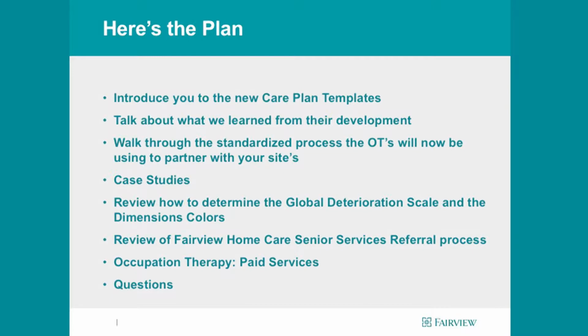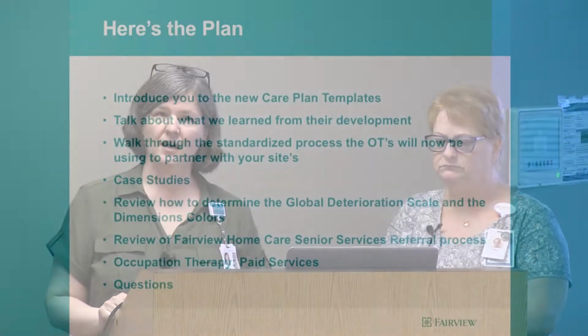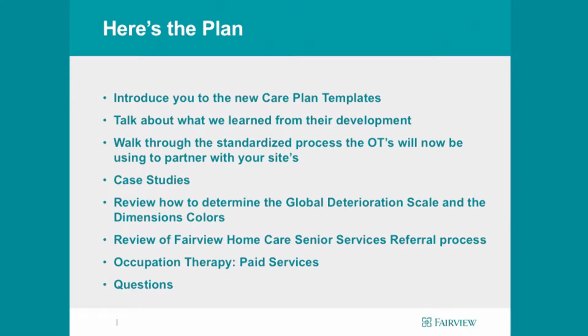We have a couple case studies that we're going to talk about, how this has worked. And then I'll do a quick review on how to determine that global deterioration scale, and ultimately how to determine that color, because that really was the first step in our journey here. Then Tiffany Rodman will be going over the referral process. How do we get occupational therapy to come in and help us? Through our general referral process, as well as through some paid services. Then we'll answer questions.